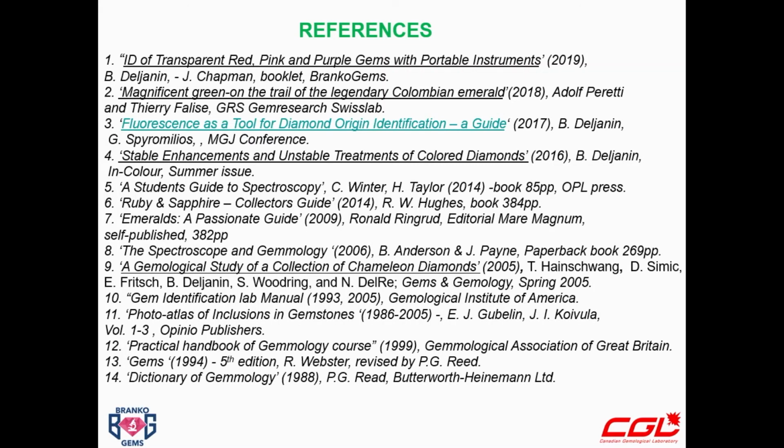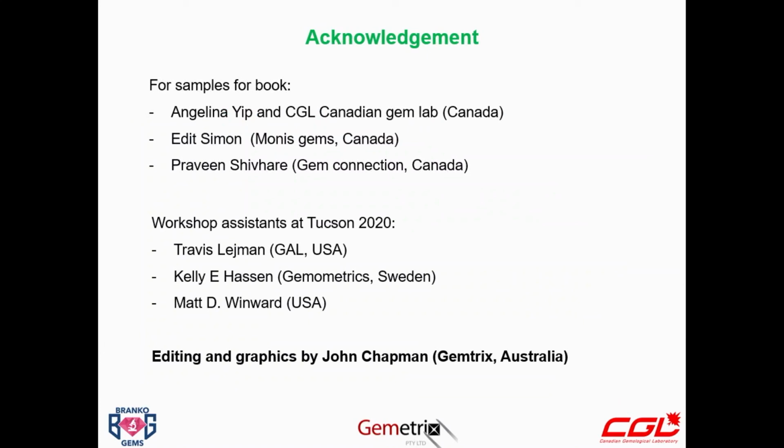I used some other sources for this booklet, and of course some of my older articles, but many other researchers did a very good job, and of course a lot of information from GIA and GEMA, because this is still basic gemology here. I would like to acknowledge some people like Angelina and Edith. They worked with me in Vancouver, and Gem Connection gave me samples. And here we have Travis Lehman from Gemological Appraisal Laboratory from New York. Kelly from Gemometrics from Sweden has an interesting instrument, the GemPen, that she will show you. And Matt will also help with some samples for whoever wants to look at them.